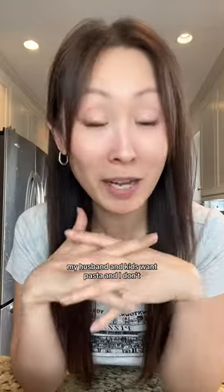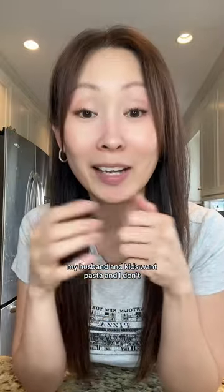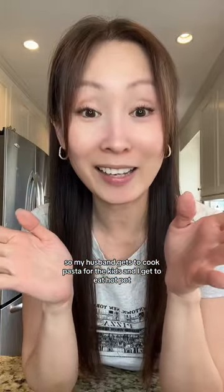This is very typical. My husband and kids want pasta, and I don't. Of course, majority wins, so my husband gets to cook pasta for the kids, and I get to eat hot pot. This is a tomato flavor hot pot with vegetables from Hai Di Lao.